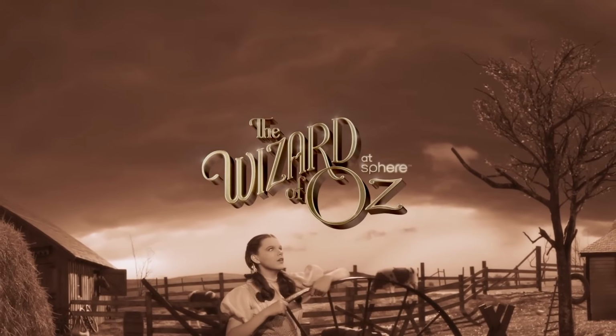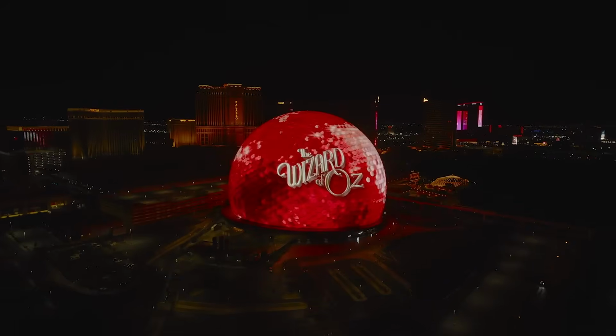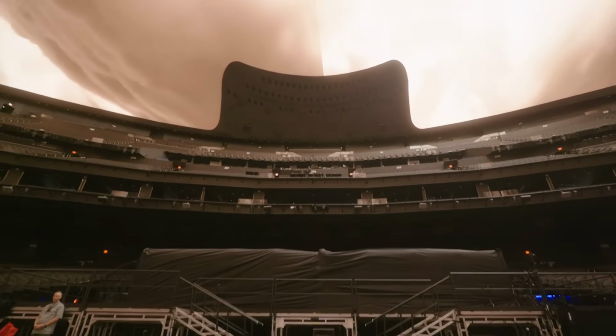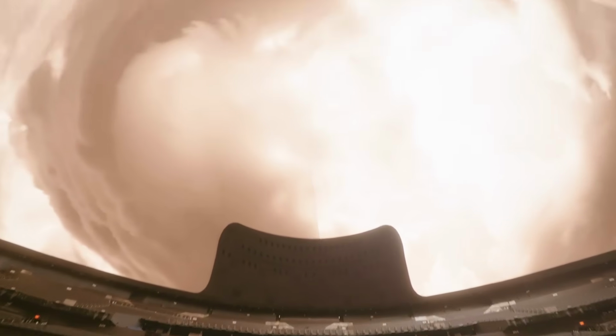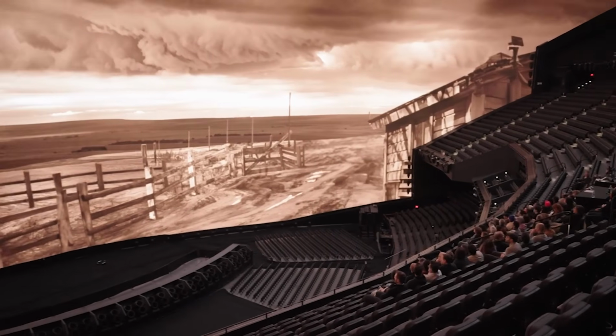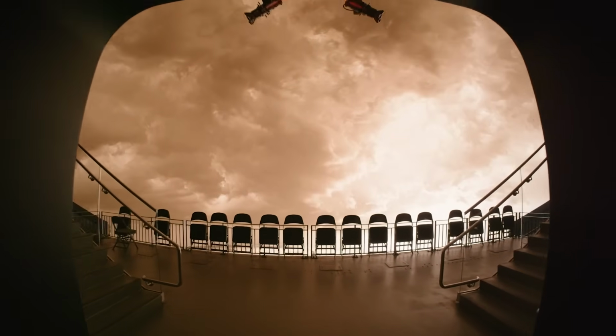Here's why this works so well. For all the talk about the Sphere's AI enhancements, its cutting-edge visuals, its 167,000 speakers, and its haptic seating, the apple drop is a low-tech moment. It's tactile, it's gravity, it's something you can hold in your hand.